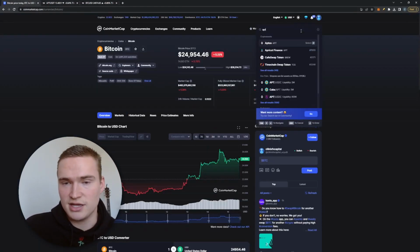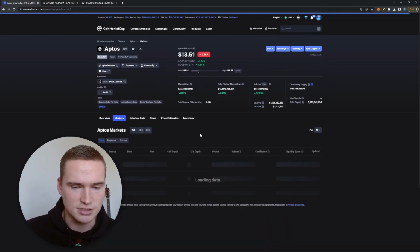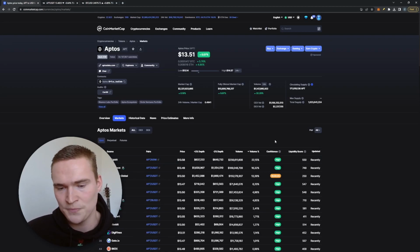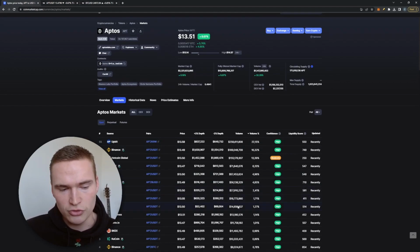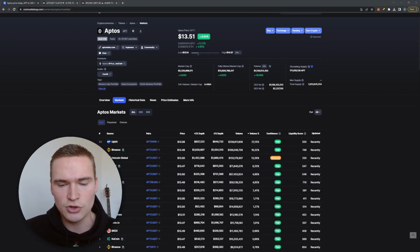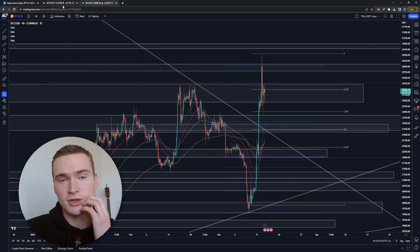Usually, I have to say that it's not always the case, but sometimes and quite often there's also quite a lot of manipulation with Aptos, and it also seems to be the case right now. If you take a look at the sources of the volume, a lot of volume from BYBIT and from Hotcoin, that's just a red flag for cryptos. It hasn't hurt Aptos that much in the past, but still, I think it's something you should know.